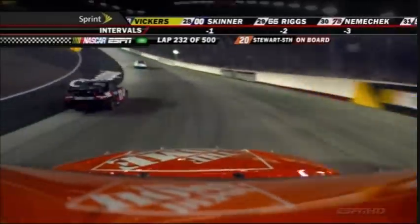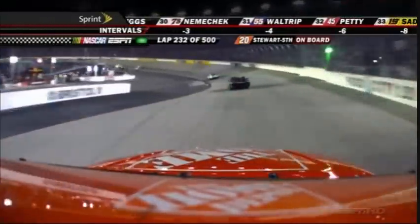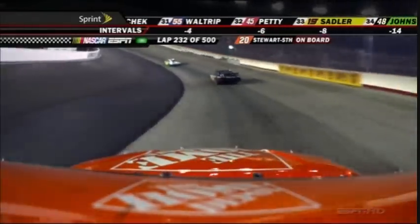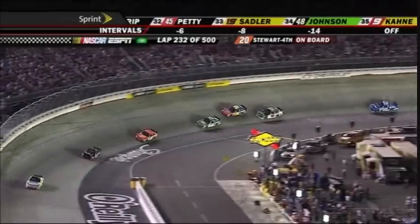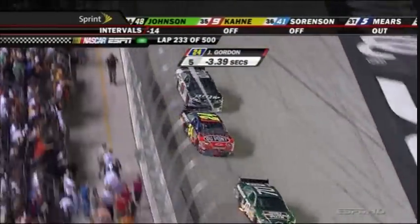Whoa, and you see the 20 car going up the racetrack. And Jeff Gordon is almost sideways again behind the 20 car. He gathers it back up. Kind of used up the 24 there for a minute. They didn't mind doing that and went on and looked like Jeff just had to get completely out of the gas.